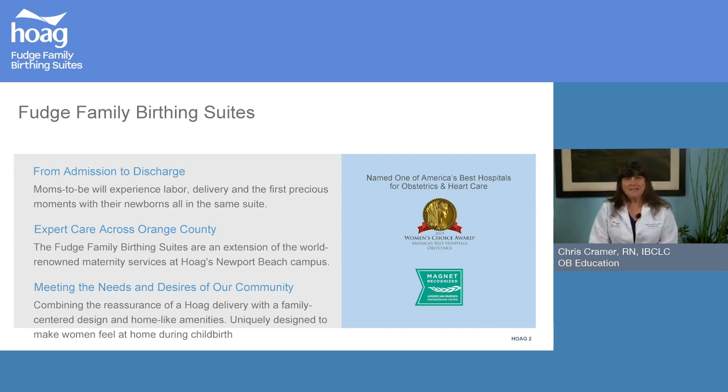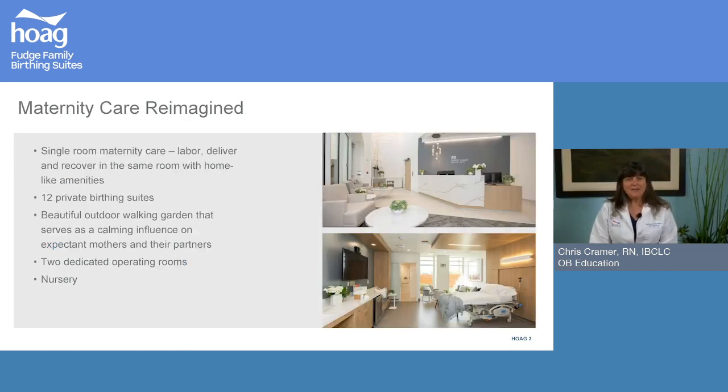I was fortunate enough to be down there last week and saw our birthing suites, and they are amazing. They are so fun. I have no children and I'm not pregnant, and I went home and said, you have to deliver at Irvine. Although Newport is where my heart is, they're just amazing. So it's fun to be able to bring this to you. We're meeting the needs of what you've asked for, and that's what we're doing in rolling out these birthing suites.